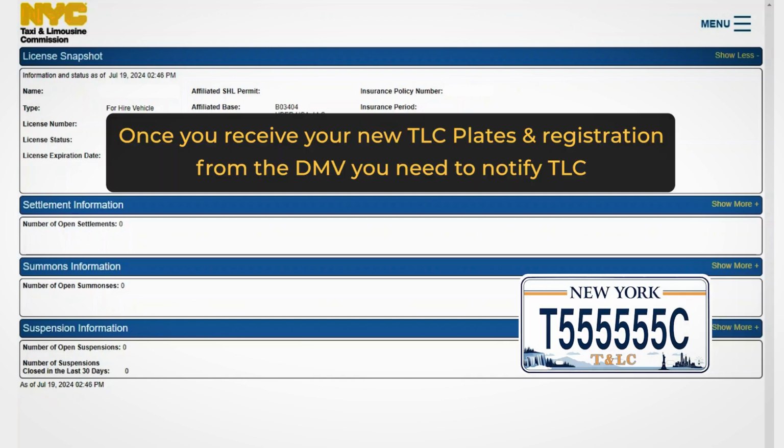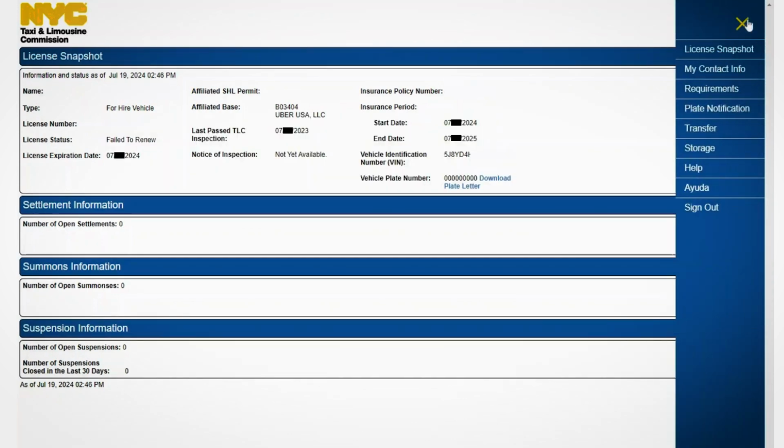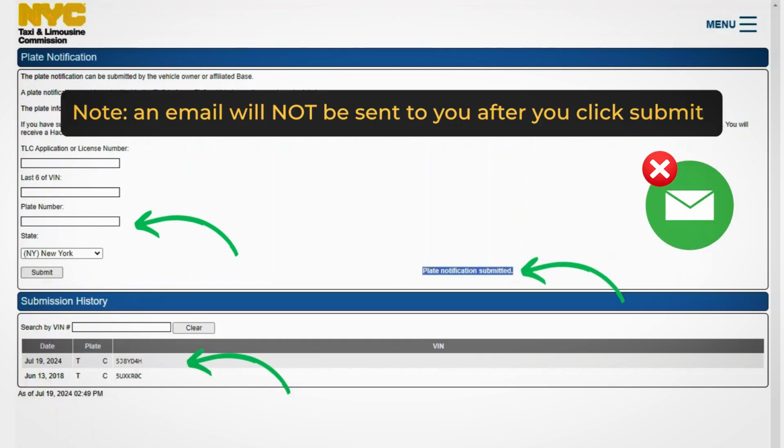Once you receive your new TLC plates and registration from the DMV, you need to notify TLC. You will need to go back to the TLC UP portal and select Plate Notification from the menu drop-down. The correct FHV license number and last 6 of your VIN should be pre-entered, but double-check to make sure the numbers are correct. Then enter your new DMV plate number and click Submit. Note: an email will not be sent to you after you click Submit. However, you will see a new submission under Submission History.